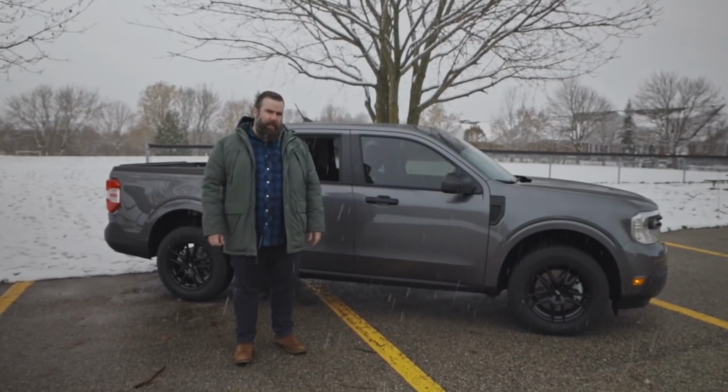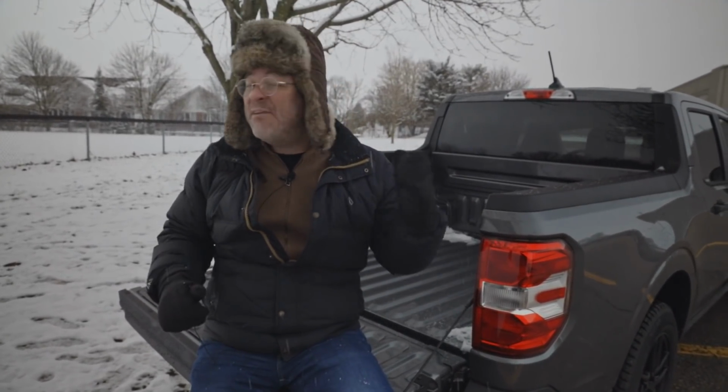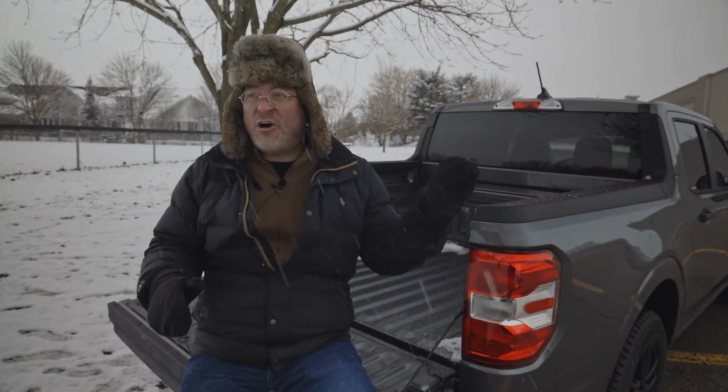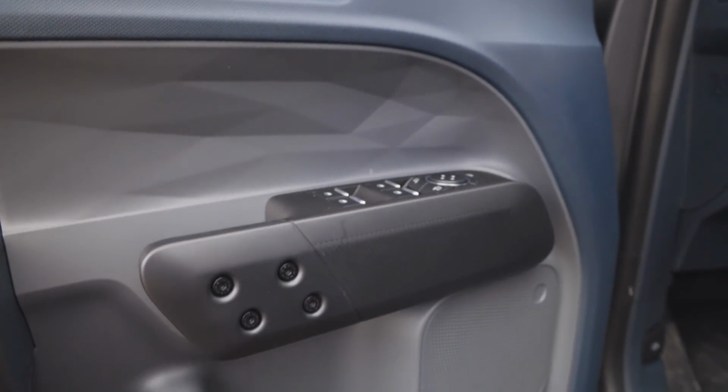But what about the interior? Ford must have taken a night class on storage because the recurring motif of the Maverick is storage. Everywhere you look, there is somewhere to put something. I mean, this thing has more places to put things than my car has places at all. Interior design makes it very interesting no matter where you look.